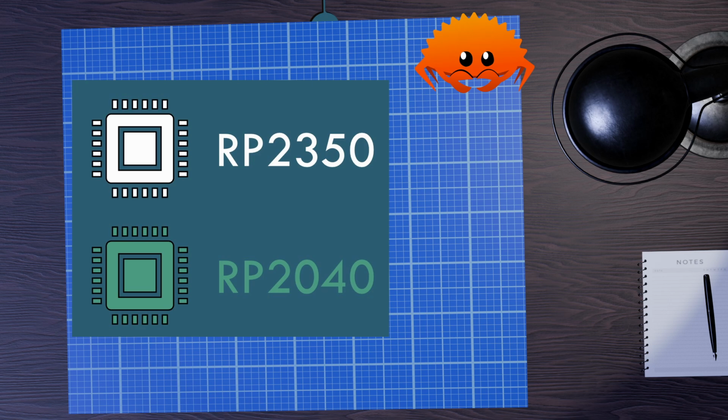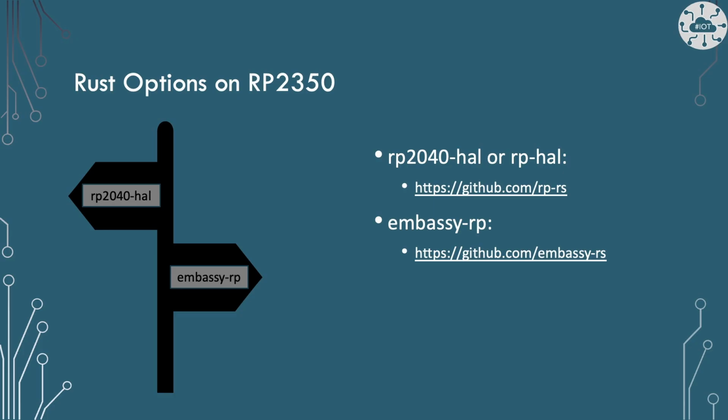To use an embedded hardware and toolchain with Rust, we use a hardware abstraction layer, a HAL, HAL.